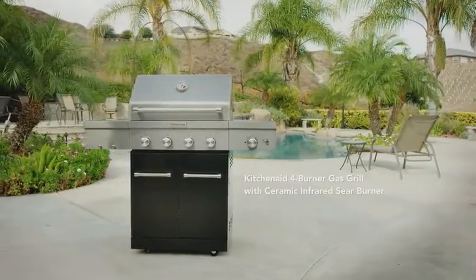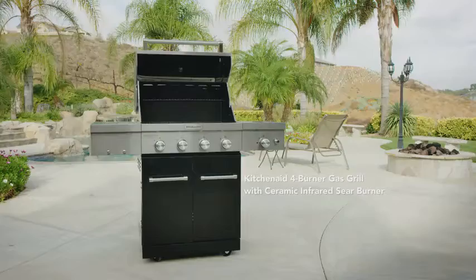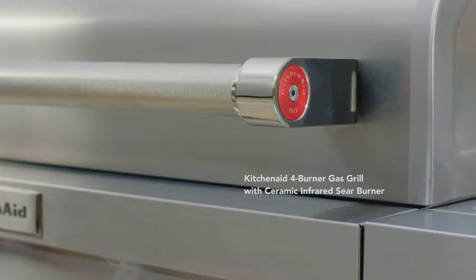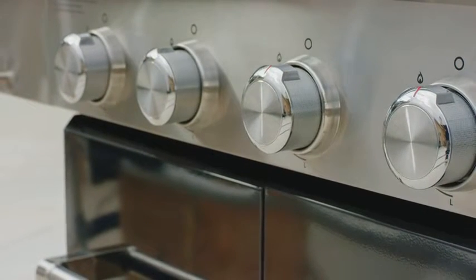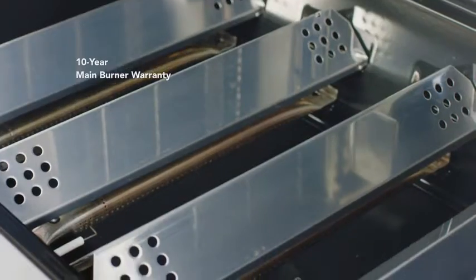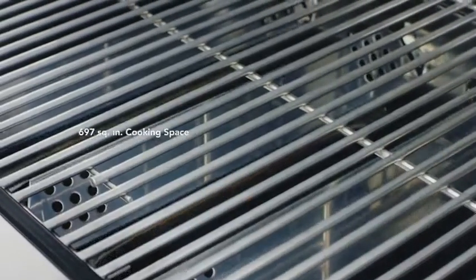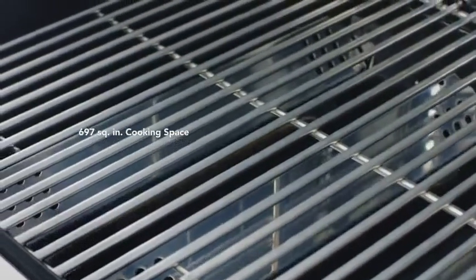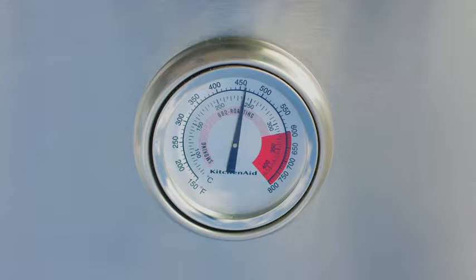Introducing the KitchenAid 4-burner gas grill with ceramic searing side burner, the versatile outdoor cooking companion from the brand you trust. Featuring 4 premium, easy-to-maintain stainless steel burners that carry a 10-year warranty, so you can expect long-lasting performance. 697 square inches of cooking space that can accommodate up to 28 burger patties.